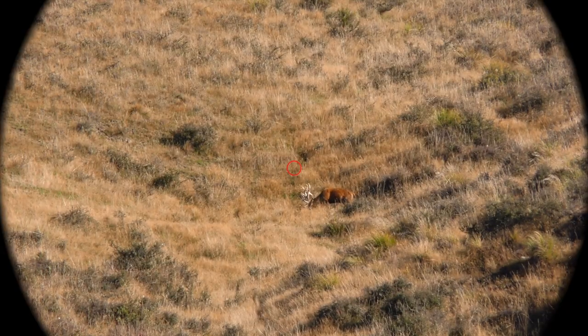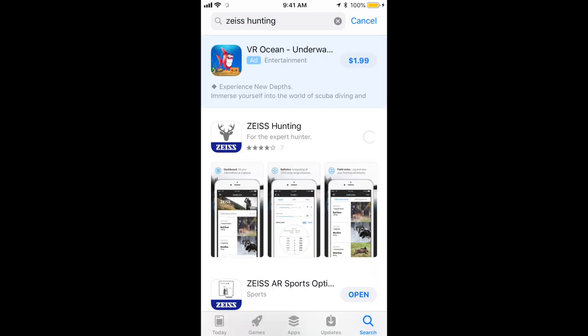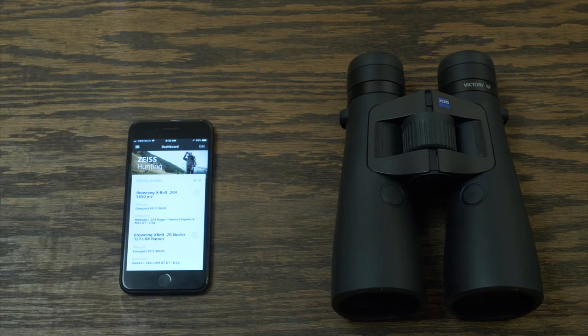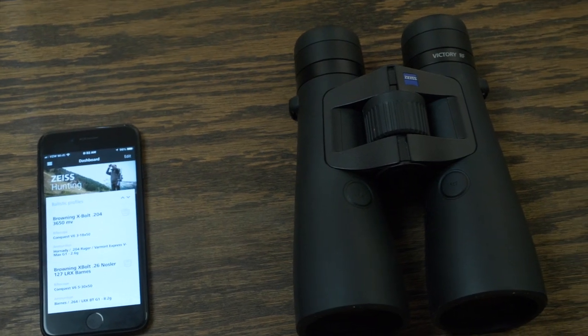They have great capabilities as well as all the functionality that you want in a binocular. To unleash the technology in these bad boys, you're going to want to download the Zeiss hunting app off the App Store or Google Play, depending on your device. Now you will need to pair your device with the binoculars. This allows the two to have a good marriage where one talks and the other one listens. This is done very easily.